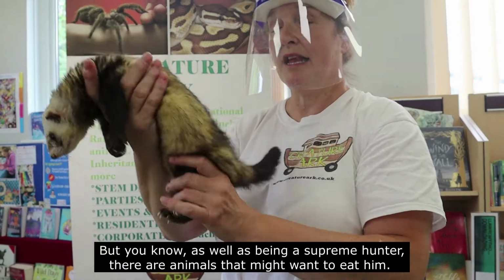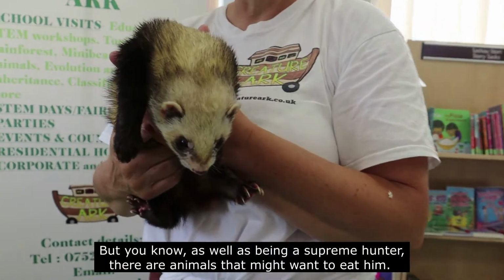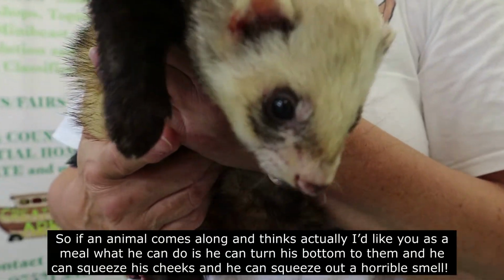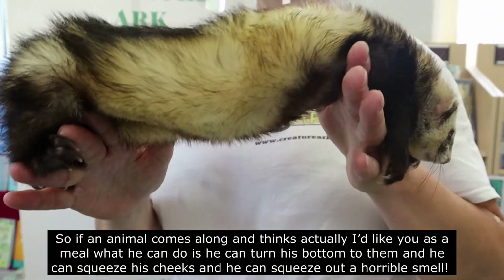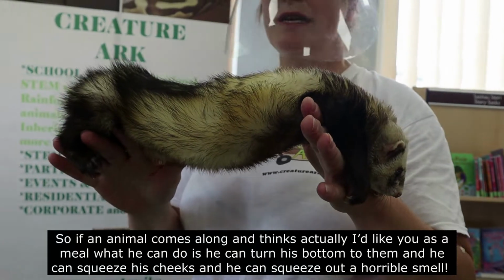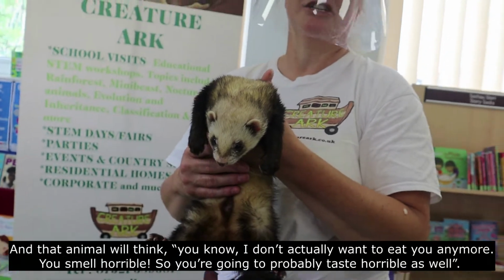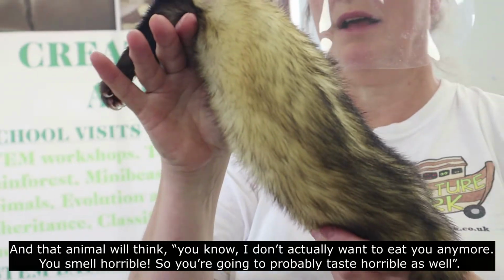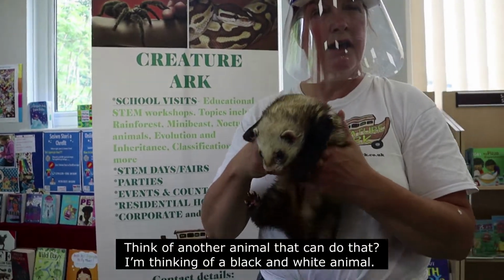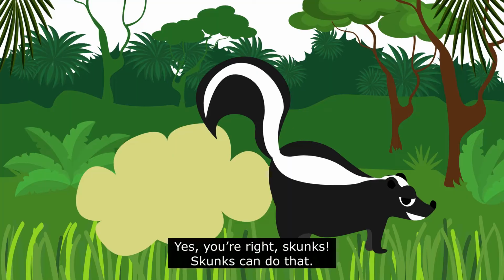But as well as being a supreme hunter, there are animals that might want to eat him. So if an animal comes along and thinks, actually I'd like you as a meal, he can turn his bottom to them, squeeze his cheeks, and squeeze out a horrible smell. And that animal thinks, I don't actually want to eat you anymore. You smell horrible, so you're probably going to taste horrible as well. Think of another animal that can do that. I'm thinking of a black and white animal. Yep, you're right, skunks. Skunks can do that.